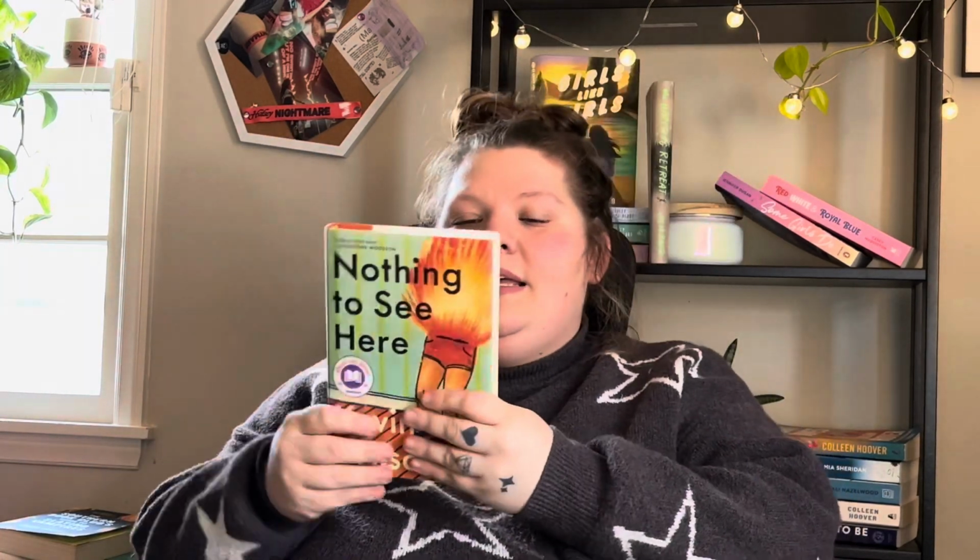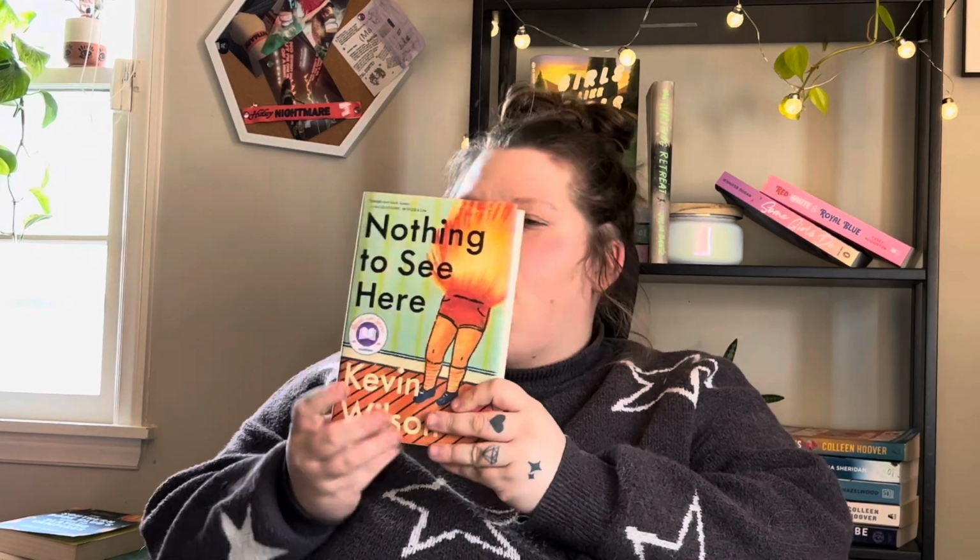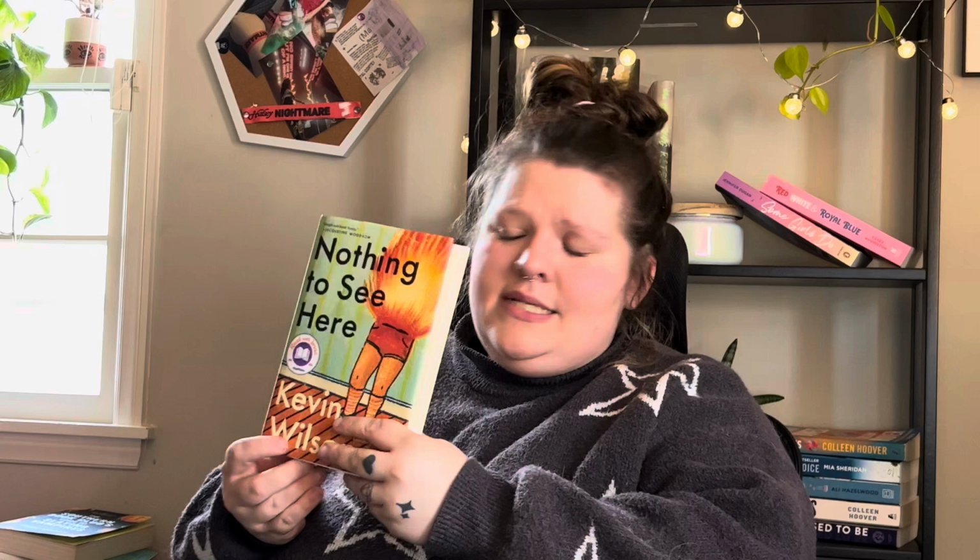So, Nothing to See Here by Kevin Wilson. This is another Thrift Books find. This was a like new hardcover book I got for $7, $6. And this one's really cool. It has like frayed edges, which I just love the way it looks.